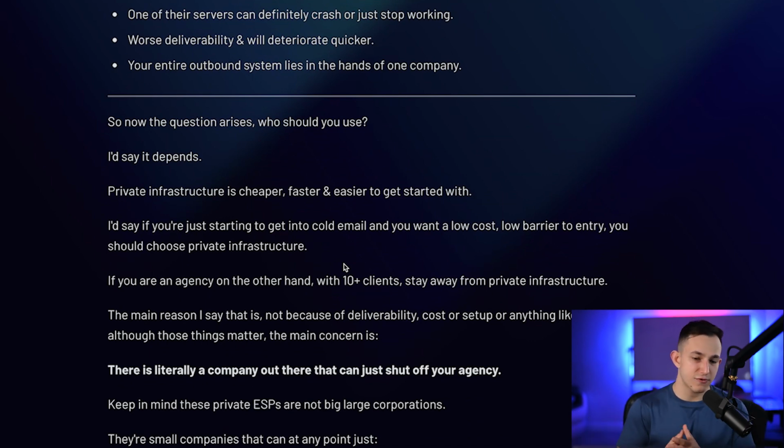Okay. Now, the question arises, who should you be using? Now, I'd say it depends, right? Private infrastructure is going to be cheaper, faster, and easier to get started with. So I'd say personally, if you're just getting started with cold email and you just want a low cost, low barrier to entry, just go with private infrastructure. Okay. Spend a couple $100, get it started, and just try it out, right? But on the other hand, if you're an agency owner and you have 10 plus clients and that's your primary source of income and you really can't mess around with that, then definitely use public infrastructure, right? Do not take the risks that you don't need to be taking. It's much simpler to just spend the extra couple $1,000s a month and pay to have something that's reliable rather than always be on the edge of your seat wondering, what if it goes offline, right? It's just not worth it.